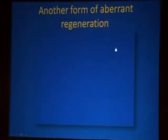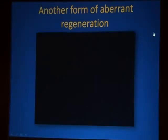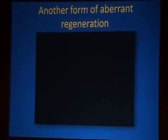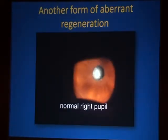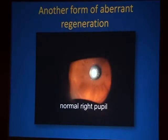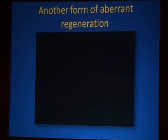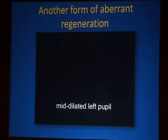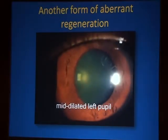We'll skip that. One more form of aberrant regeneration, generally seen in a pupil. This particular aberrant regeneration is called Zernick's sign. You see a normal pupil on a slit lamp reacting briskly. In the affected pupil, in a patient who had a third nerve palsy in the other eye, you will find that the pupil is a little larger, and you will find a little bit of vermiform movement of the pupil.